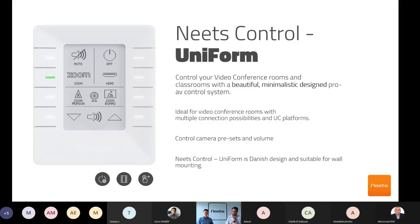And it's just perfect for your basic operation of a meeting room, your conference spaces, your classrooms. We see the Uniforms going into universities, in bigger auditoriums actually, just to give that basic control of your room. Also being able to control camera presets, it's perfect for your video conferencing rooms as well.